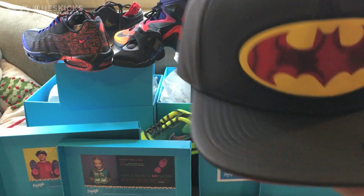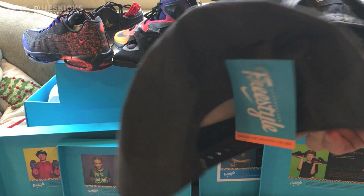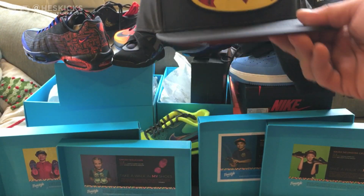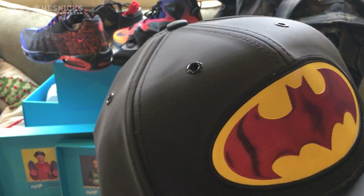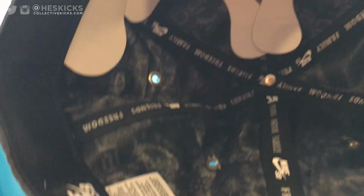Anyway, let's get into the clothes first. We have the Batman hat, and this is reflective, which is pretty rad. And I'll show you guys an on-feet of the shoes, and then I'll just show you guys the reflectiveness of the hat maybe in that video. But this thing's pretty awesome, and a really nice design on it. Really clean looking hat, as you can see right here.